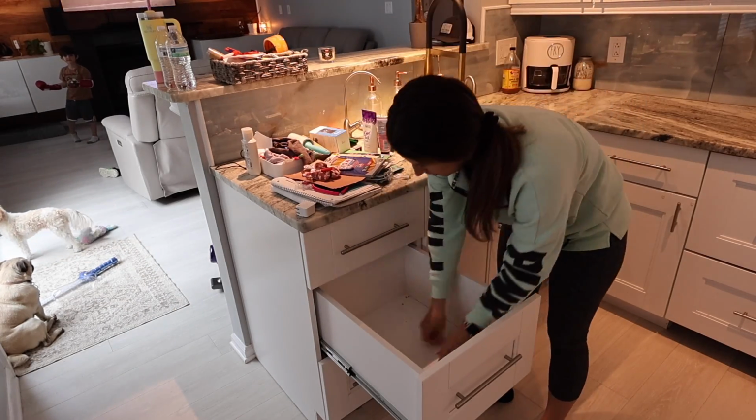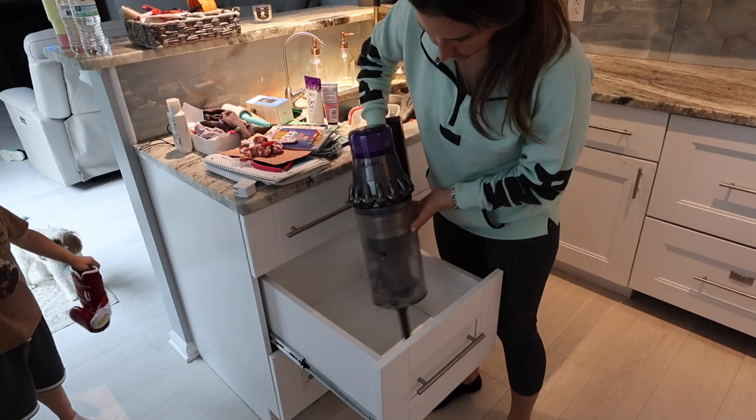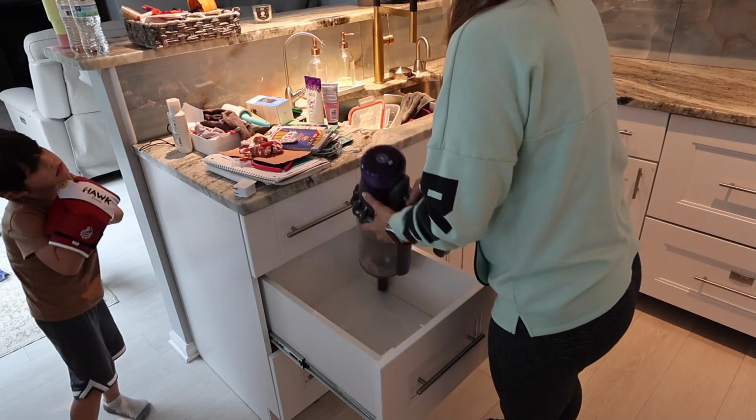But as you can see, we've now moved on to my junk drawer. I have been wanting to pull everything out of here for quite some time. It's so embarrassing anytime we have people over and they're like, oh, do you have a pen?